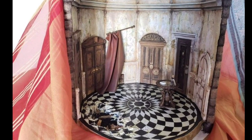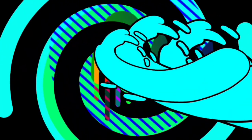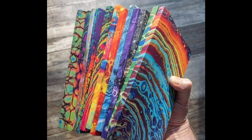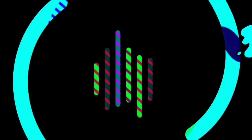5. Alice in Wonderland diorama I made. 6. Russian dacha, veranda, plasticine, cardboard. 7. A couple of years ago, I started using my artwork to create custom notebook covers. My collection is growing.